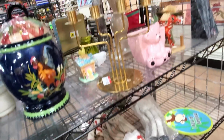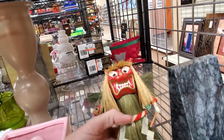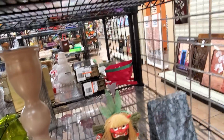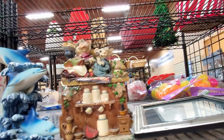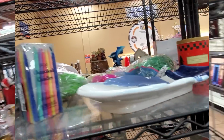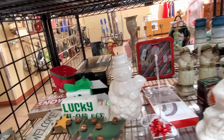This was interesting. Not interesting enough to go on my cart, just, oh, interesting. That scared me. And this is still here. The last time I was in this store, it was there. And it's still as heavy as it was back then, which is why I didn't get it.